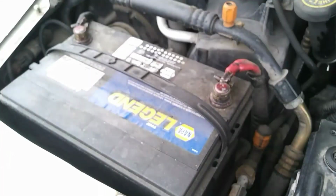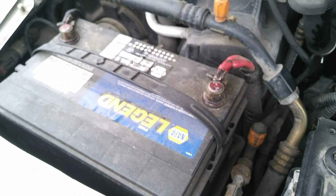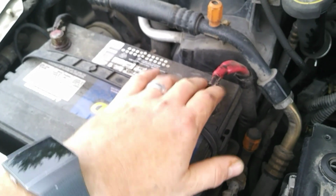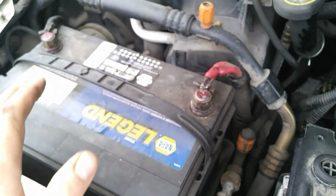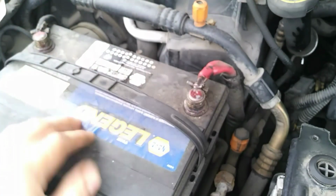So let's do that. Now, unlike some of you folks out there that like to do all this hot swap, I'm not going to do that today. I'm going to actually pull the hot cable off the battery. That way the entire system is safe to work on. If I accidentally short something out, it's no big deal because, well, the battery is going to be disconnected.